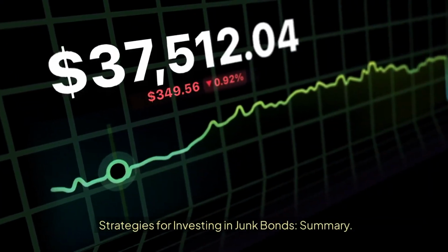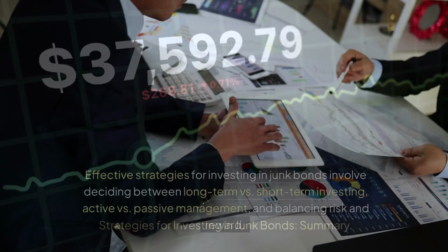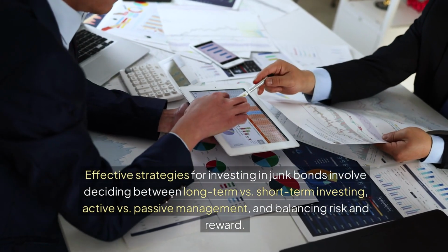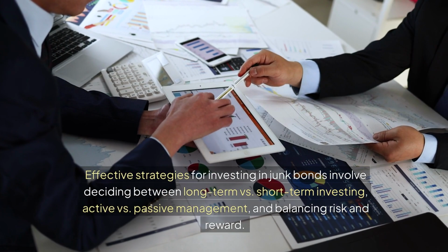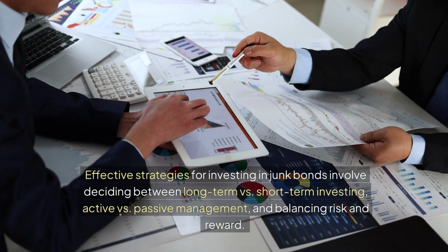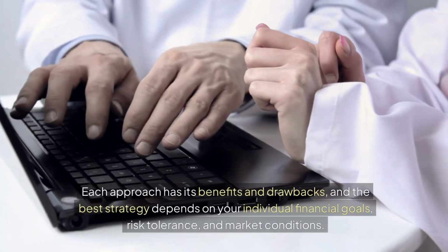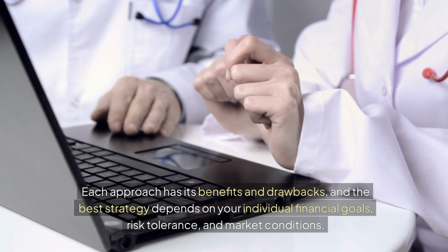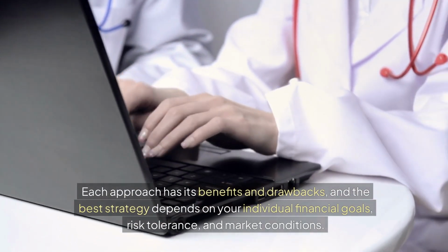Strategies for investing in junk bonds. Summary. Effective strategies for investing in junk bonds involve deciding between long-term versus short-term investing, active versus passive management, and balancing risk and reward. Each approach has its benefits and drawbacks, and the best strategy depends on your individual financial goals, risk tolerance, and market conditions.